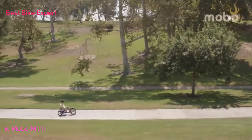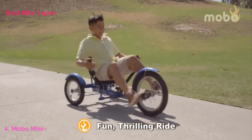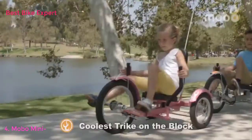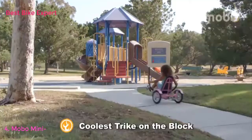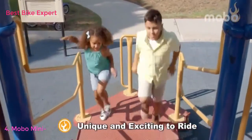The Mobo Triton is the ultimate three-wheeled cruiser. This fun, thrilling ride makes quick turns with its innovative rear-wheel steering system. It's the coolest trike on the block for kids 7 to 12. This three-wheeler is unique and exciting to ride.